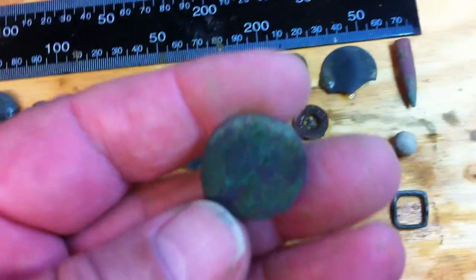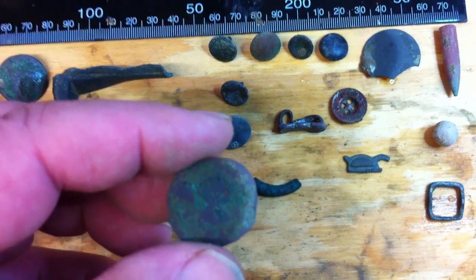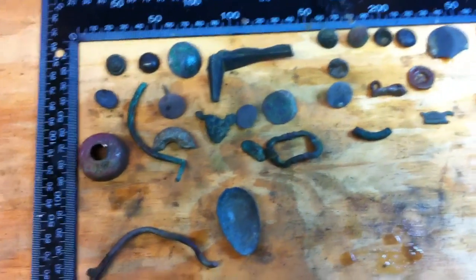So I'm going to soak it, try and clean it a little bit, maybe come back with some ideas for you at a later date. But that's the roundup. That's our finds for yesterday and today. So see you on the next hunt.